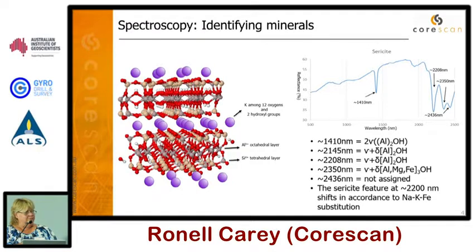And here's just a little explanation of which of those vibrations cause these different absorption features. If we look at the crystal structure itself, what we're looking at are these hydroxyl bonds, sorry, not water, hydroxyl in the crystal structure just here, and they bond to aluminum in white mica. So that's what we look at every day with our data.